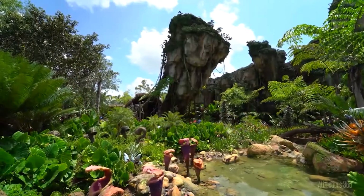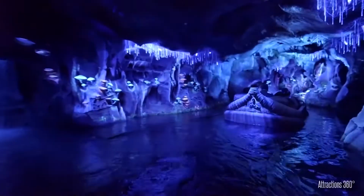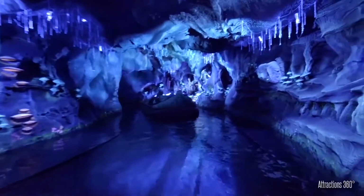Number 3, Navi River Journey. Have you ever wondered what it would be like to travel through the rainforest on Pandora? Well, this ride is a slow-moving boat ride through the rainforest where you get to see all the different exotic animals and the glowing plants while you're on your way to the Shaman of Songs.